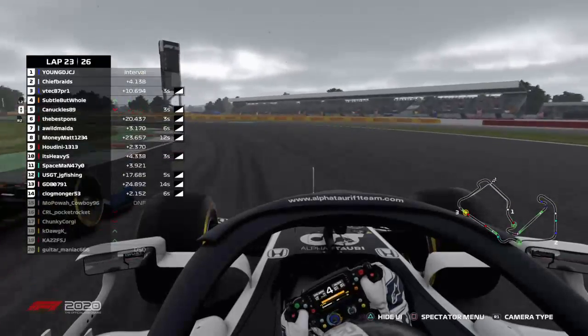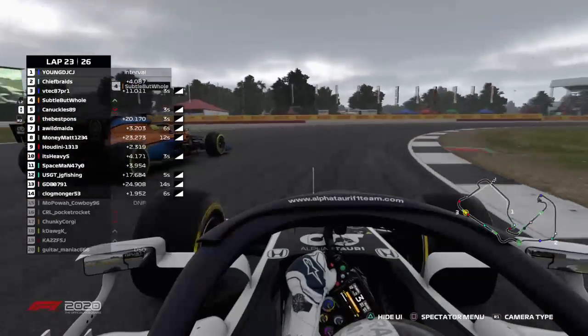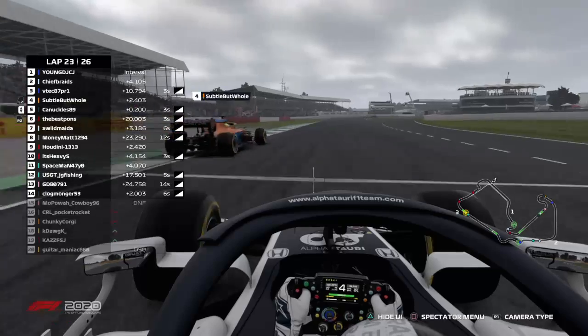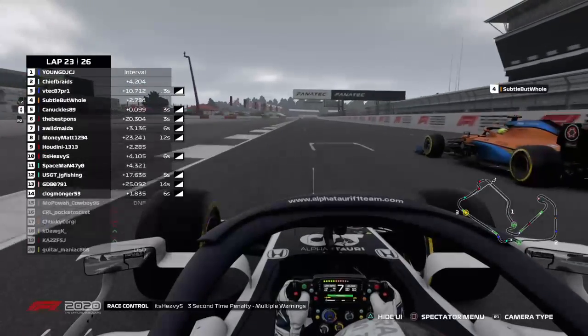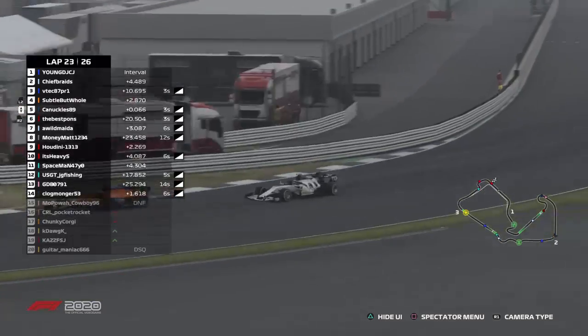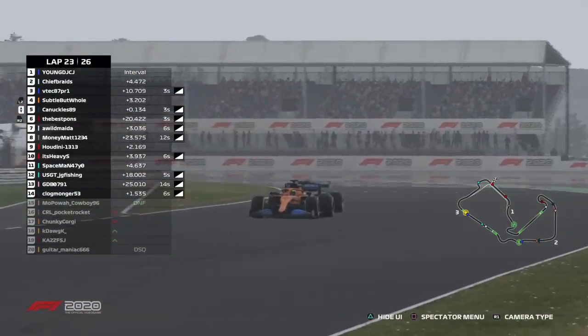I really don't think the mediums were the way to go here in this stage, but it looks like Subtle But Whole is making them work, and they both are on the mediums actually, so I stand corrected. They're making it work. Subtle But Whole, he's made his work as he is still in P4, and now down the taking the inside line. Are they going to go side by side through Copse corner? It looks like it. They settle remotely for single file.